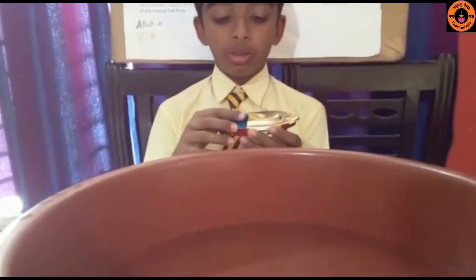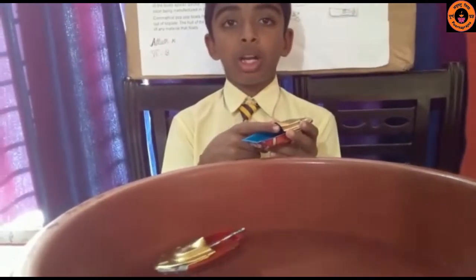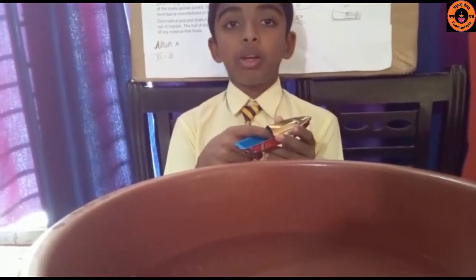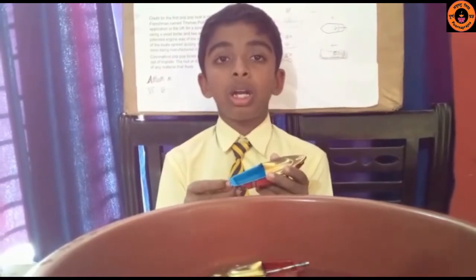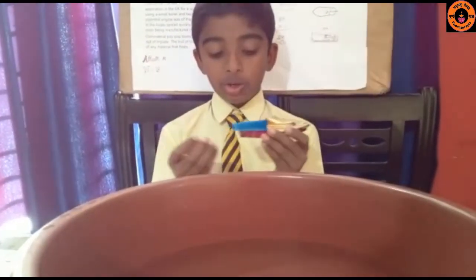Pop-pop boat is powered by a very simple heat engine. When heat is applied to the boiler, water in the boiler evaporates, producing steam. The expanded steam is suddenly pushed out of the boiler, making a pop sound. It also pushes some of the water in the exhaust tube, propelling the boat forward.